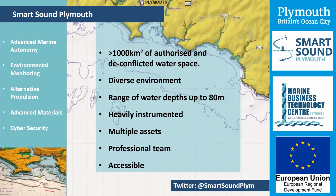The Smart Sound Plymouth is heavily instrumented. I'll move on to this in more detail as we progress through the presentation, but as part of that instrumentation, it also provides multiple assets, multiple platforms for validation and trials of various marine technologies.